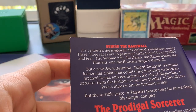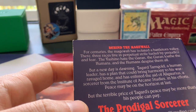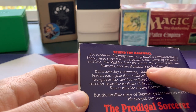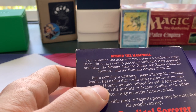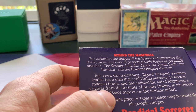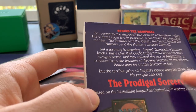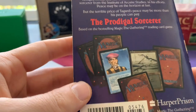For centuries, the Mage Wall has isolated a battle-torn valley. There, three races live in perpetual strife, fueled by prejudice and fear. The Fascino hate the Garan. The Garan loathe the humans, and the humans despise them all. But a new day is dawning. Tegger Tarngold, a human leader, has a plan that could bring harmony to his war-ravaged home, and has enlisted the aid of Elegrius, a sorcerer from the Institute of Arcane Studies. In his effort, peace may be on the horizon at last. But the terrible price of Taggart's peace may be more than his people can pay, the prodigal sorcerer.